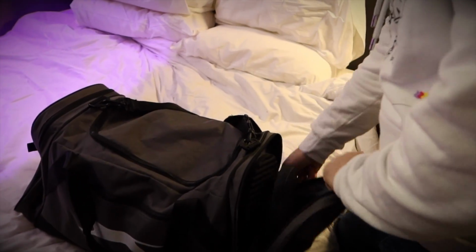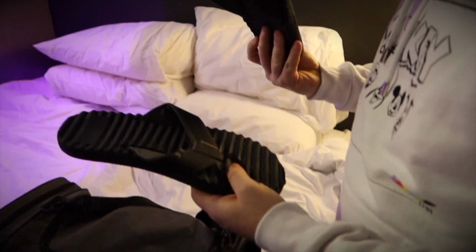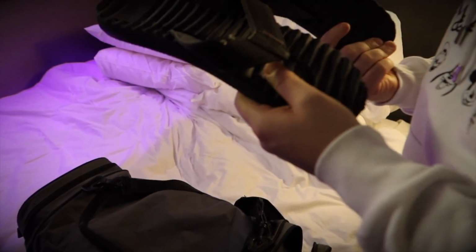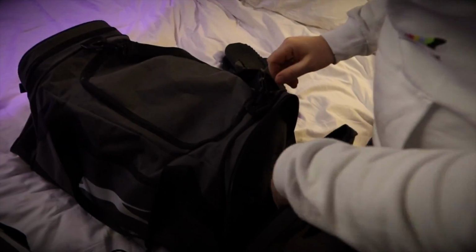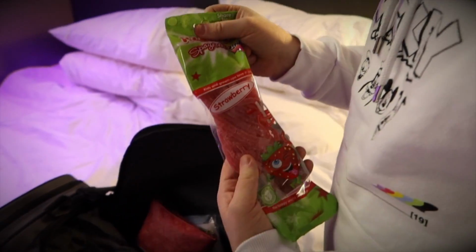I've got in here flip-flops, a pair of flip-flops that I've worn countless times, and they have lasted the test of time. I really love these ones. So nothing in that bit. Then we go to the main compartment. More sweets for this flight.